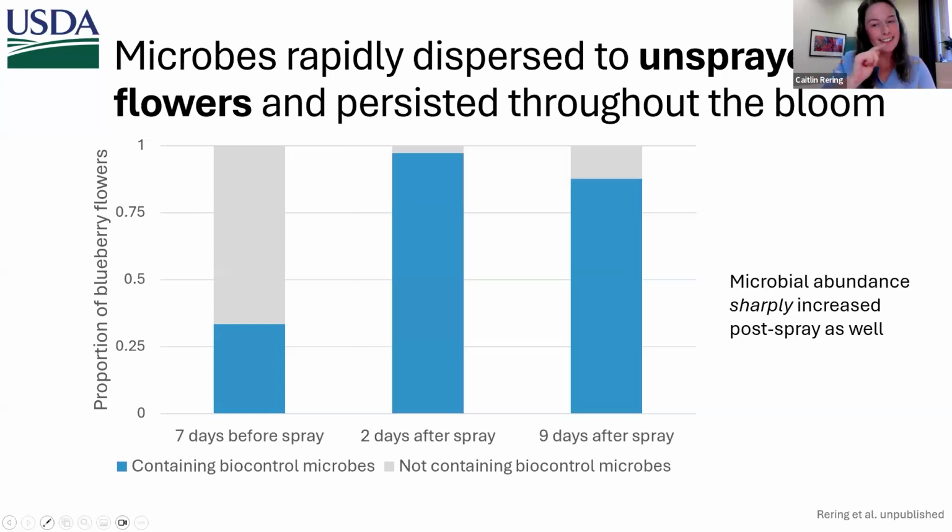When we surveyed again, 2 and 9 days after spraying, we found that, as we predicted, we really radically shifted our floral crop microbiome. Even a week after that first spray, 9 days, nearly 90% of the flowers contained one of these species. And we also saw very sharp increases in abundance relative to before the spray as well. So this is great. It helps provide evidence that as we hypothesized, these microbes will disperse, they will maintain in the field, and we can shape the floral microbiome in a lasting way.